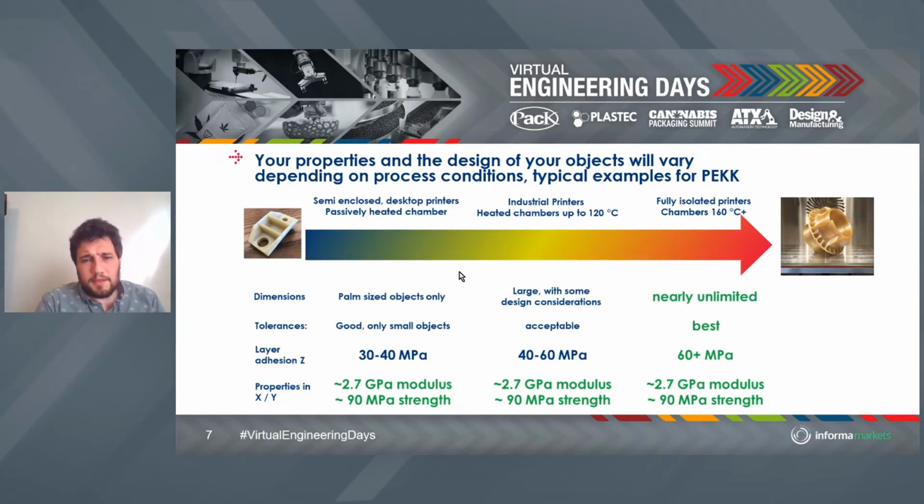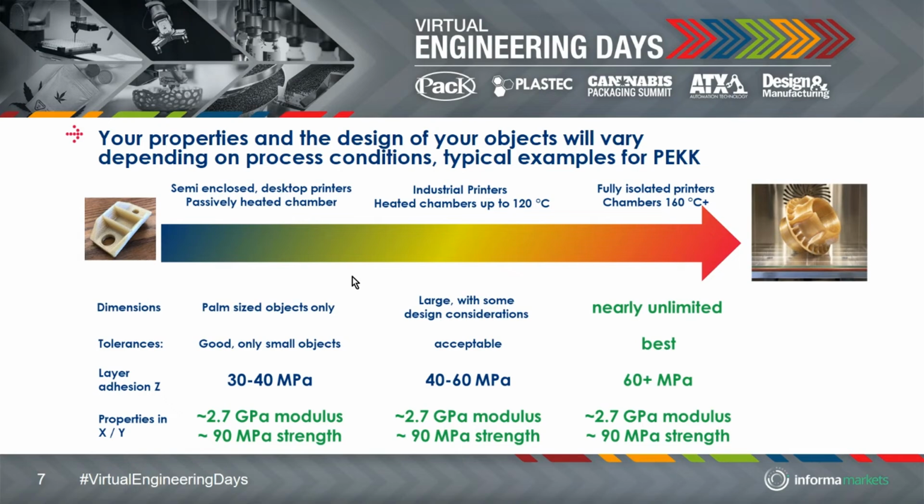Just an important thing to note is, even if we start with just a basic material, this is just Capstan PEC A. So this is the slowest crystallizing pseudoamorphous version of PEC. Your mechanical properties depend on your print conditions. So PEC A is an extremely easy to print high temperature polymer.